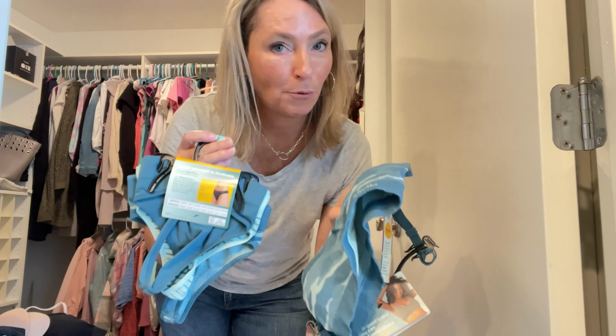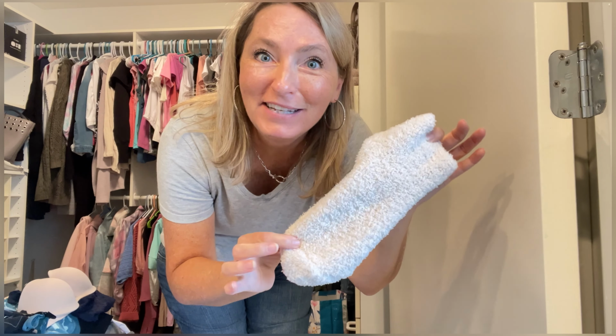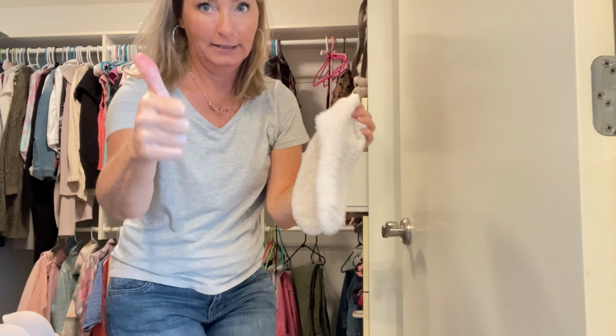Brand new, never wore them. Here's the thing. If I haven't worn them in two years, I probably won't wear them now. That's something to think about. If you haven't worn something in more than a year, you're probably not going to, so put it in the giveaway pile. Barefoot Dreams ankle socks. Love these suckers. Just got some more from the Nordstrom anniversary sale. They are so warm and soft.